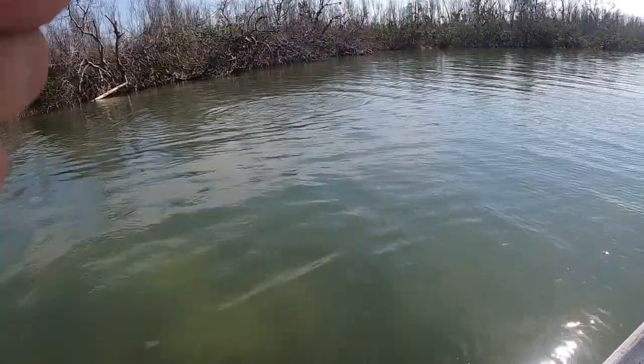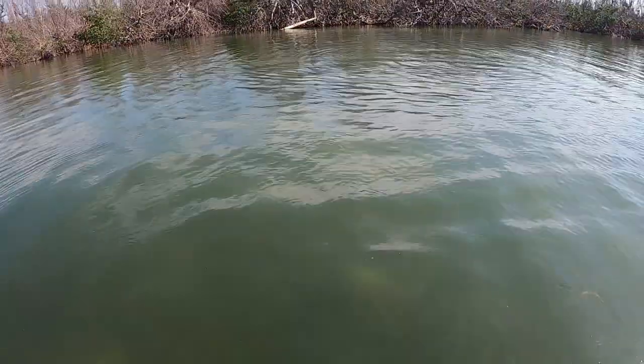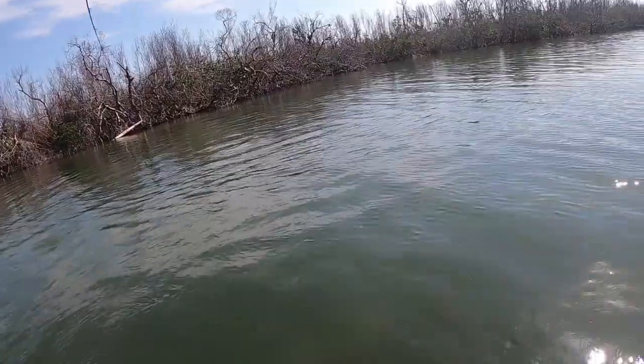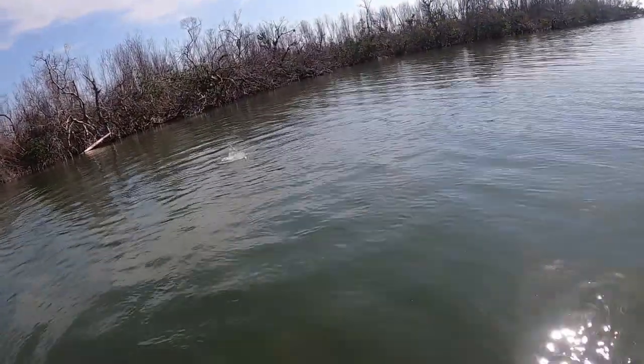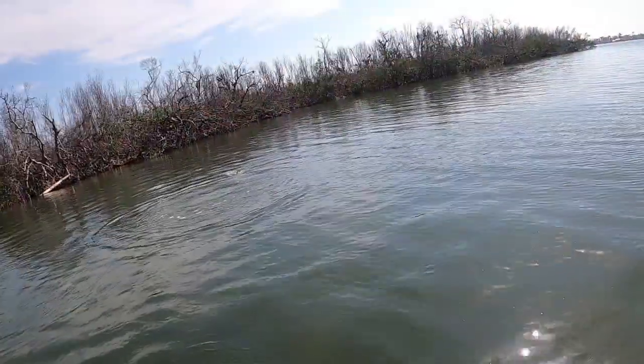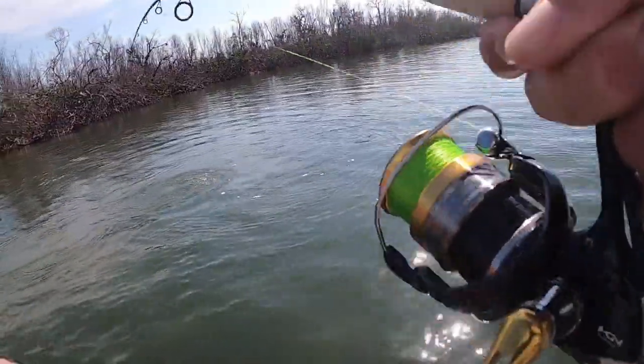Gold spoon, the trusty gold spoon, that Johnson Sprite half ounce, is really, really hard to beat. I've caught more big redfish on that than anything else, including bait. It's just money. I think he's got one more run in him though. Just a good one, just a really good one.